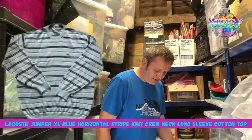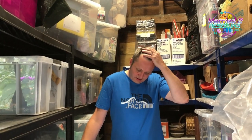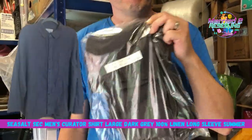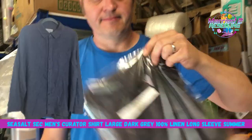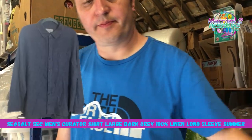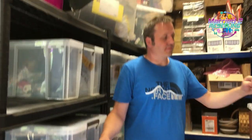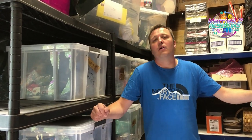Where were we? We were talking about the Lacoste knitted jumper. It sold for £26.99 on Vinted, so the customer pays postage and we pay no fees. Also on Vinted was a Sea Salt shirt, which I've already got here because I didn't even get a chance to put it away. It's the middle one. It's a Sea Salt men's Curator shirt, large, 100% linen. That sold for £20 on Vinted, cost £5, listed and sold within 24 hours. Actually sold within 12.